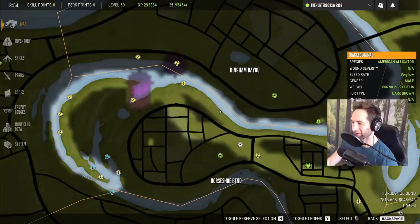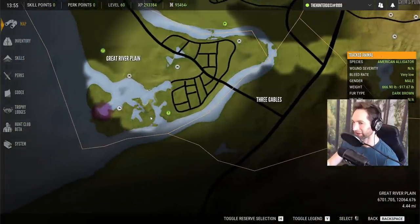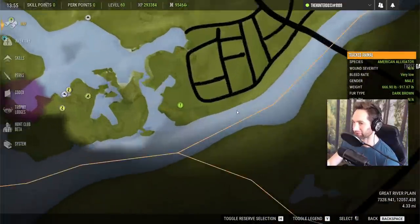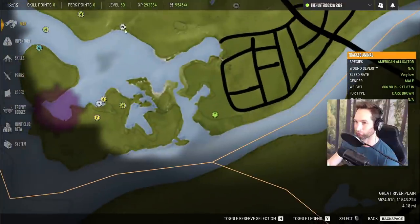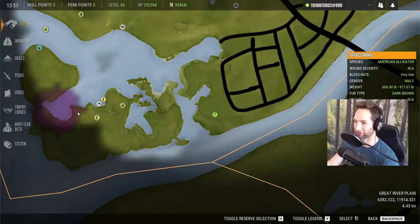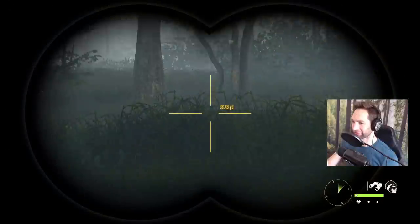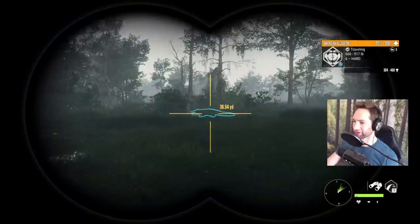And my third and final favorite spot for alligators is over here by Three Gables. This area here is really, really good for alligator. We're just south of the Great River Lodge. This kind of channel and all these little bayous and stuff are loaded with gators. The hard part about this spot is that you can't see them until you're right on top of them. So you kind of want to have a tent on one of these points, whether it's here, here, or here. That way you're looking into the swamplands. And you want to hunt here around 12 o'clock in the afternoon.